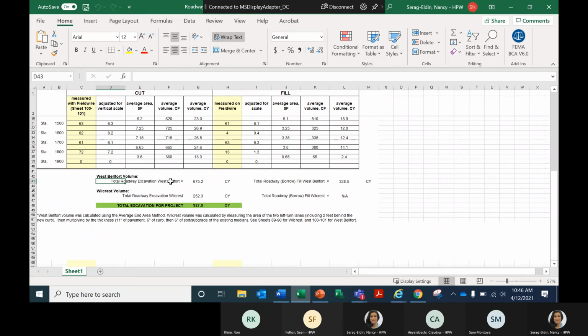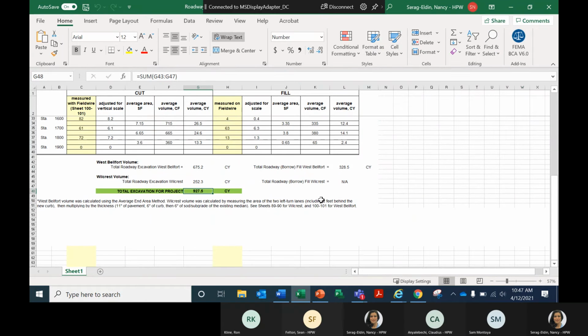For the total roadway excavation for West Bellfort, I came up with 675 cubic yards. And for Willcrest, I came up with 252 cubic yards. So the total excavation for the project is about 930 cubic yards. So we've already paid for like 1,076 cubic yards already. How come the quantity was so much higher than that?